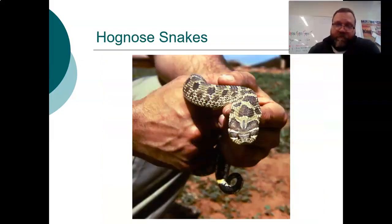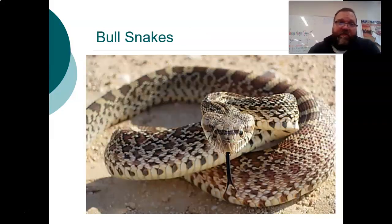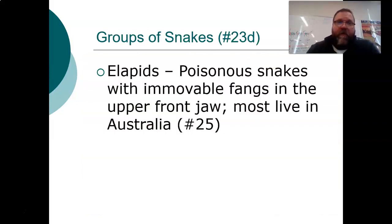Hognose snakes. The rat snake, it eats rats. The bull snake, it does not eat bulls, but it has a very bullish attitude. And then the group called the elapids. These are poisonous snakes with immovable fangs. Immovable means they're set, they're locked in the front upper jaw.